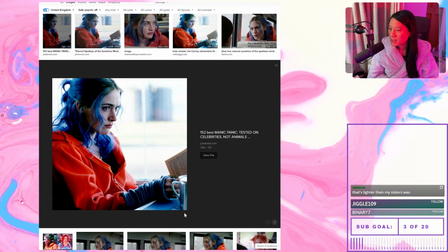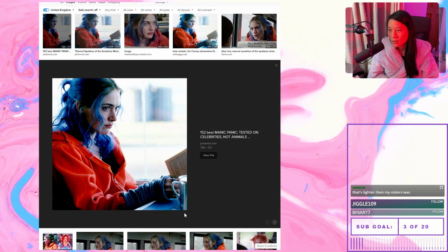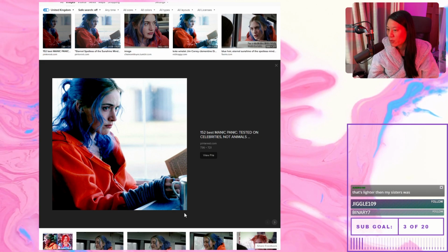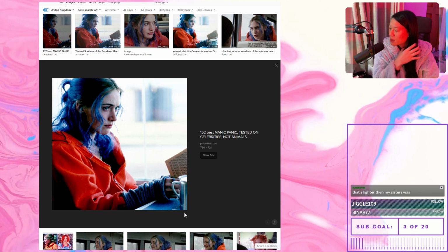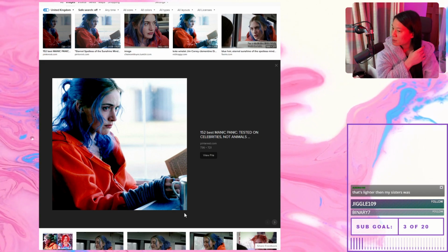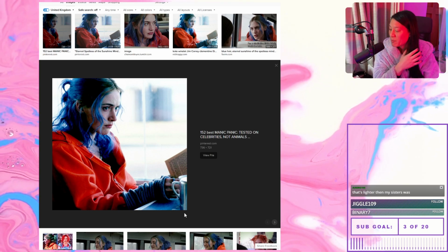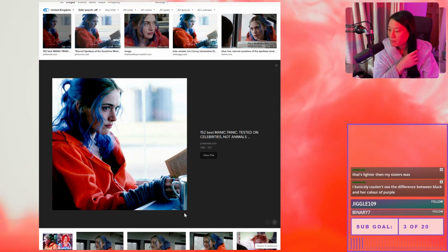And I went to the hairdressers and they said, no, can't do that. If you do that, your hair will just turn green, basically, because your hair is too dark. Unless we can bleach it white, it's not going to work at all. So I gave up on that dream. It's a sad time.